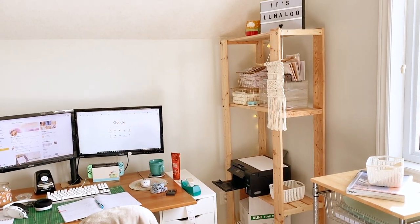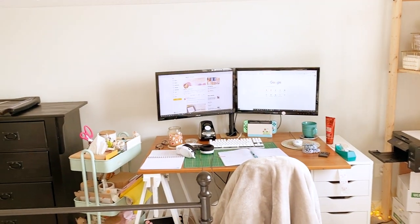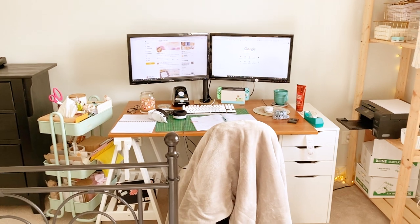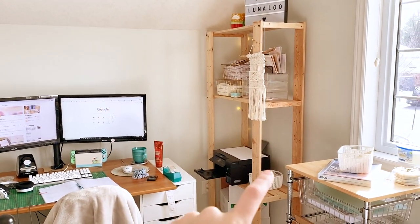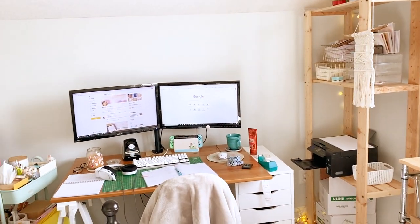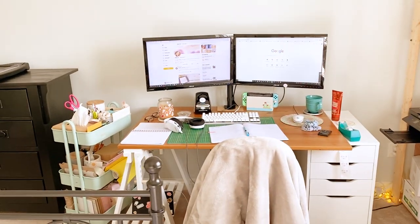So I definitely hope to do a better video later when this is a lot more complete, but for now, this is kind of what I'm working with. I have my one desk over here and a shelf that I purchased off of Kijiji, and this desk is something that I actually bought to be a standing desk.